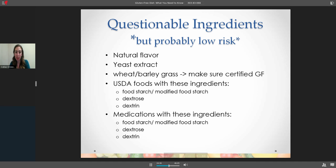Now we have a few kind of tricky ingredients that don't have enough research to really say that they're for sure safe, but there's probably a very low risk of gluten content. But for those who are more sensitive or more concerned, I would always recommend contacting manufacturers and finding out if these ingredients are gluten-free. Natural flavors may come from barley, and yeast extract may be an extract basically of brewer's yeast and might contain residual gluten. So those two ingredients, it's important to check if they're gluten-free or not.